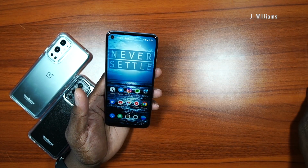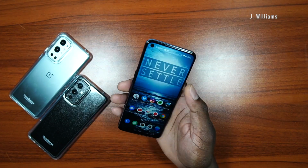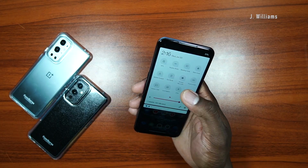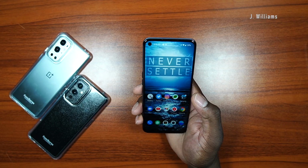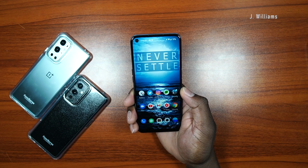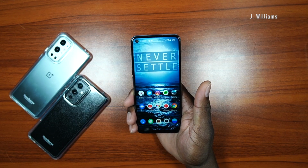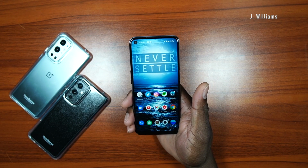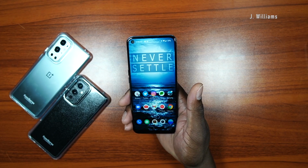If you're a OnePlus fan, and this phone has NFC, it's there. There is a lot to like about this phone, and the price point is why it's hard to ignore it. It's just that good. The battery is killer. The screen is beautiful. The cameras are fantastic. And I just feel like it's a win.